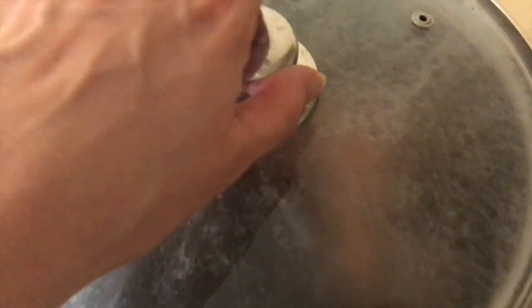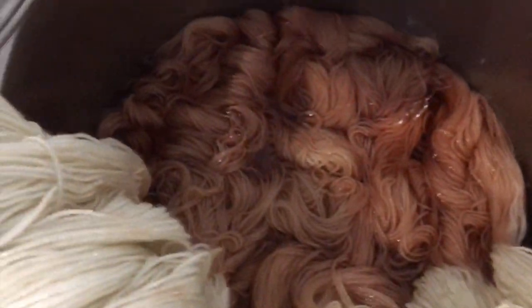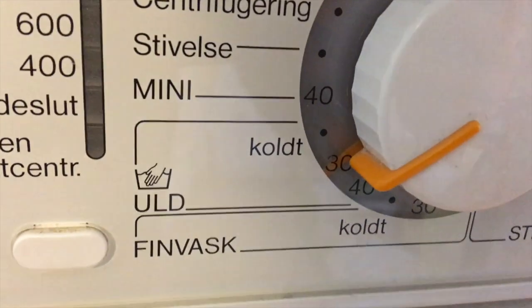So meanwhile, the avocado dyeing. Look at these, partially submerged, just because I like experimenting. And this as well, I have some outside of the dye pot, about 20 centimeters, 8 inches. Let's see how this goes. In here, I've got yesterday's dyed yarns. I put them in a laundry bag, and I'm going to give them a gentle wool wash.